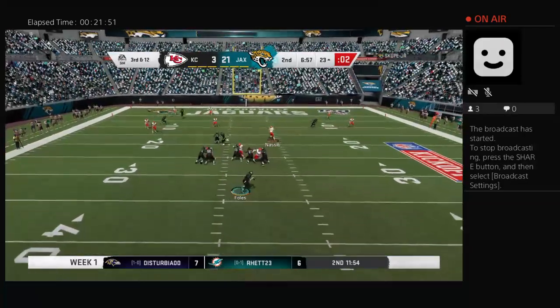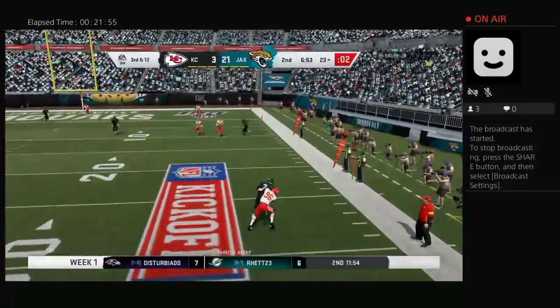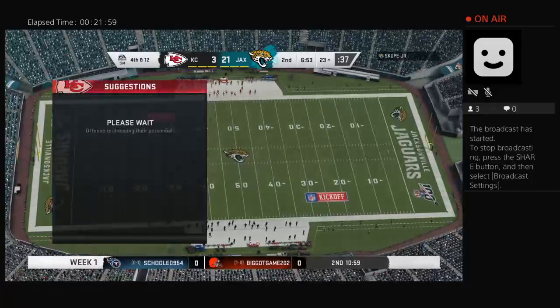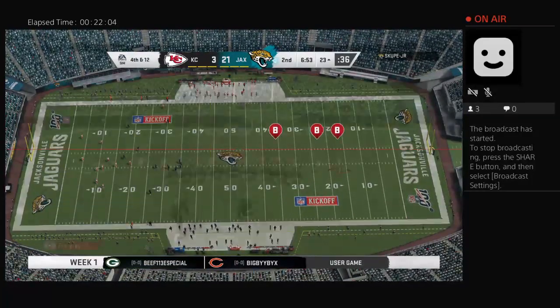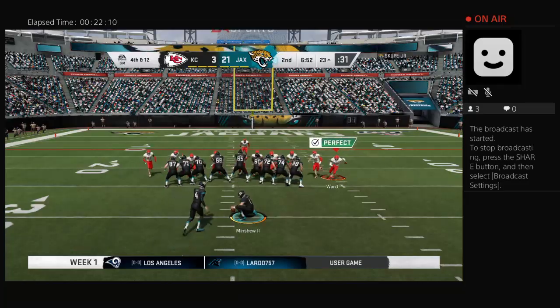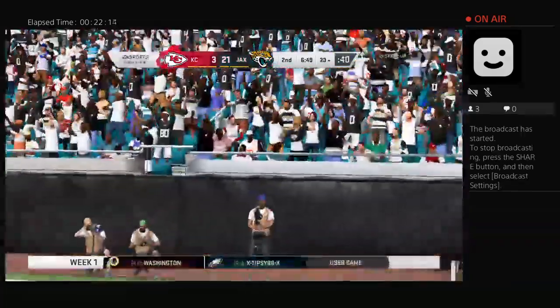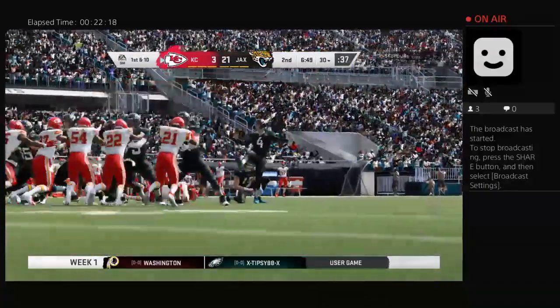Looking to throw. Escaping the pressure, right. And that is incomplete. It's fourth down, so out comes the field goal team now for the second time here today. This a 40-yard attempt from the left hash. And at Lambeau, he missed it. He missed it left. No good. And this score will stay right where it is.